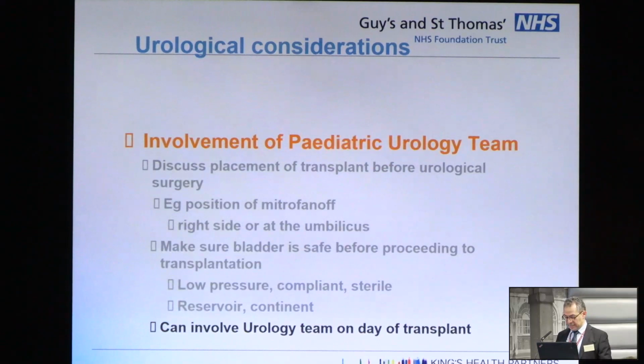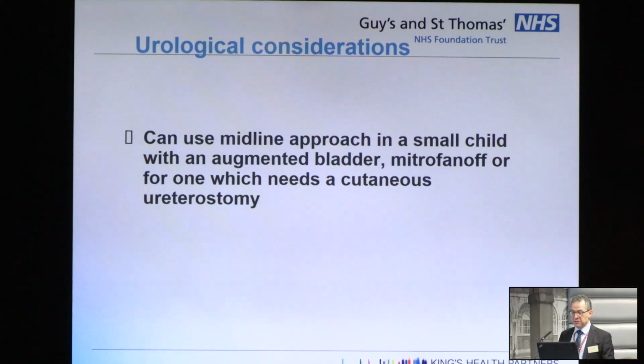Actually, Imran is always very helpful. He says, if you need to move the Mitrofanov during your transplant, let me know and I'll move it for you. We've never had to do that, but it's always good to have some support if you need to.